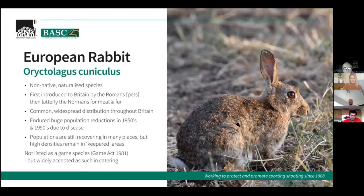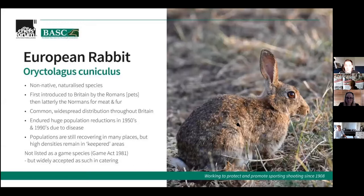The European rabbit is obviously non-native to our shores. It was introduced by the Romans, primarily as pets, and they escaped. And we know the Normans then put them out for fur and meat. So that's why they come to be on these shores. Widely distributed everywhere, you might well remember from your youth that the rabbit population was massive at one point in time. But since the 1950s there have been quite dramatic reductions because of myxomatosis and viral haemorrhagic disease as well, which has drastically reduced rabbit numbers.